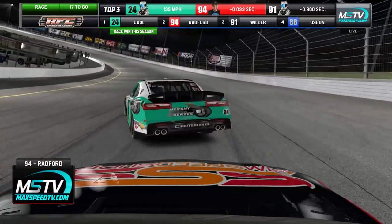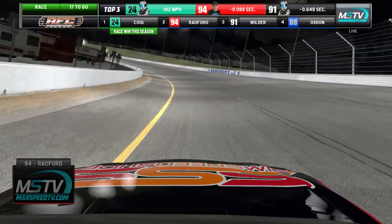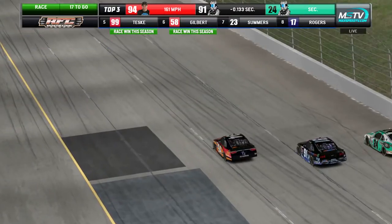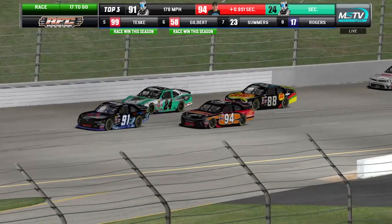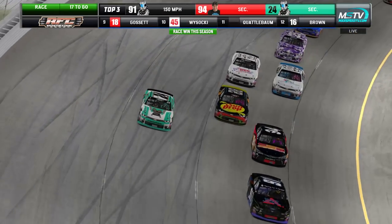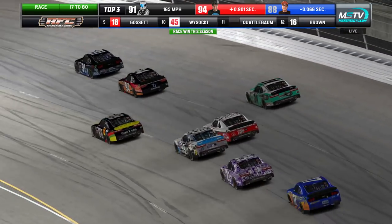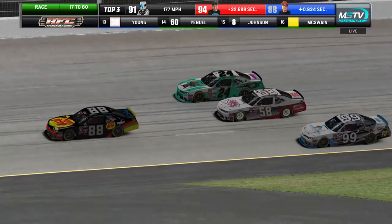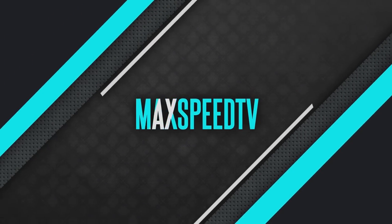He's going to make contact. Sean Cool is going to save it. Oh my goodness. Talk about a bump and run. That is going to stack him up behind him. Troy Radford, though, really checked up. Lost some ground. That will put Sean Wilder in the 91 out front. We're going to have to watch that once again.